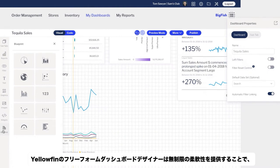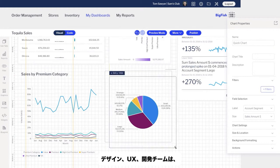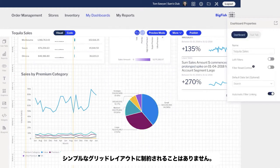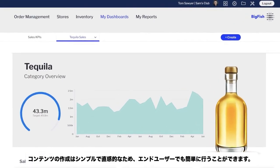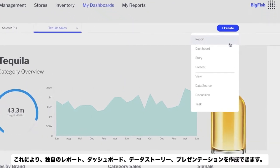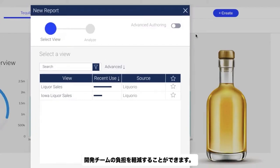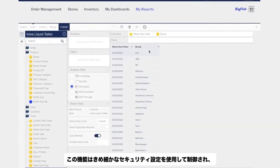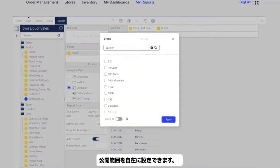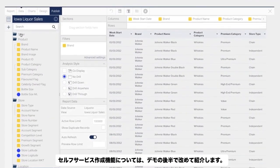Our freeform Dashboard Designer offers unlimited flexibility to create beautiful dashboards. Your design, UX, and development teams are not constrained by a simple grid layout. And you don't have to be a technical wizard. Creating content is simple and intuitive enough for your end users to do. Enable your users to create their own reports, dashboards, data stories, presentations, and much more. With self-service, you can remove the burden from your development teams. This functionality is controlled using fine-grained security settings to expose as much or as little as you like. We'll pick up these self-service creation capabilities later in the demonstration.